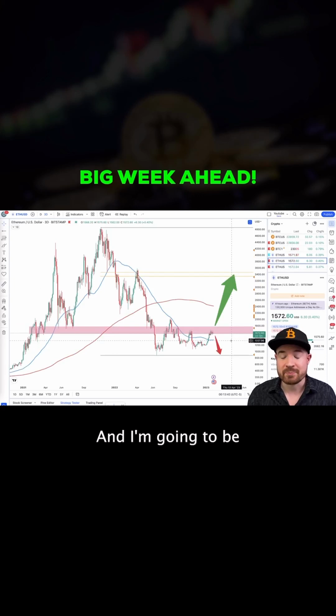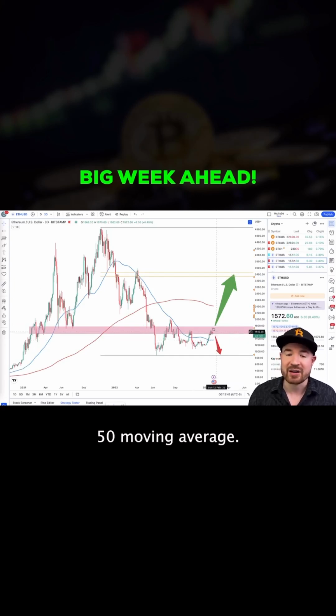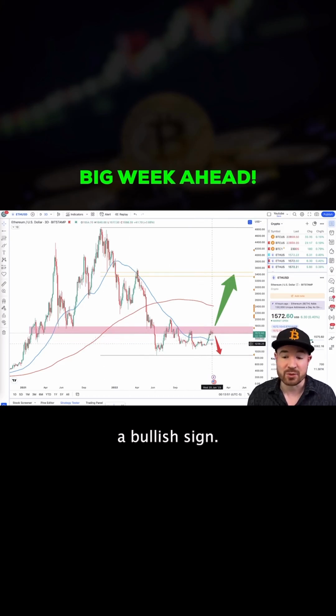And I'm going to be watching the same 3-day 50 moving average. So this is the 3-day chart, the 50 moving average in blue. We are above there. That is technically a bullish sign. So as long as we stay above this 3-day 50 moving average around $1,350, a pullback will still be a pullback in a potentially larger bullish trend.